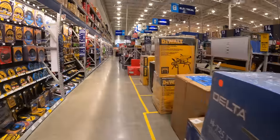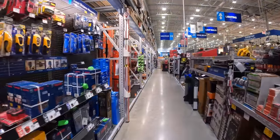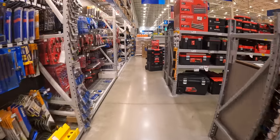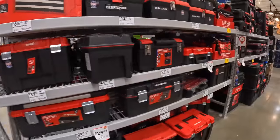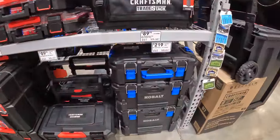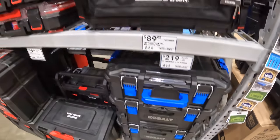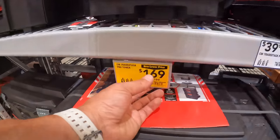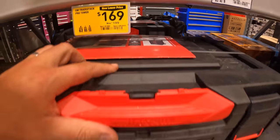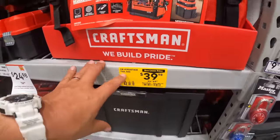You know what? I'm curious. Let's walk over here. Let's see if they have any of those Flex stack pack stuff. I really want another smaller individual unit. I'm hoping that they have some here. No, they have Kobalt $219 for their three storage case stack. Any other price reductions? $169 was $199 for the Craftsman Pro Tower trade stack. $39.98 for the VersaStack tool bag.